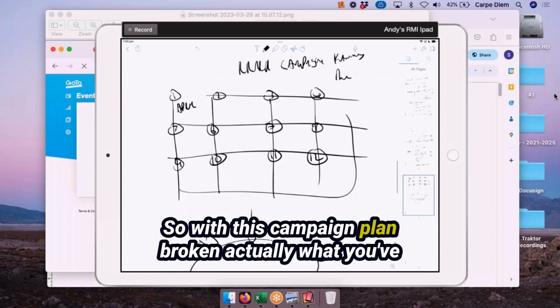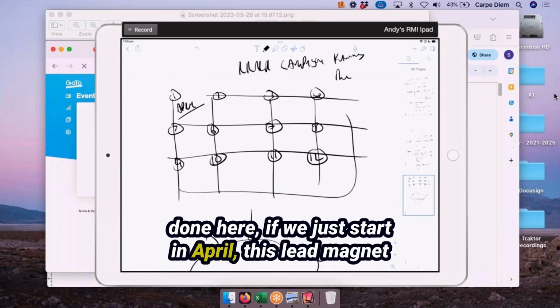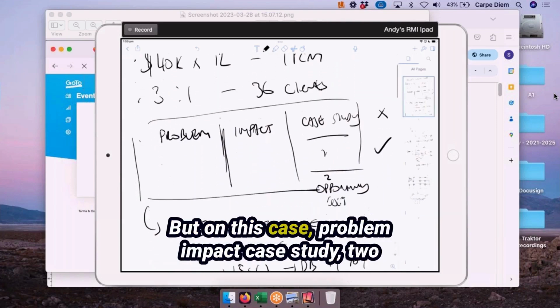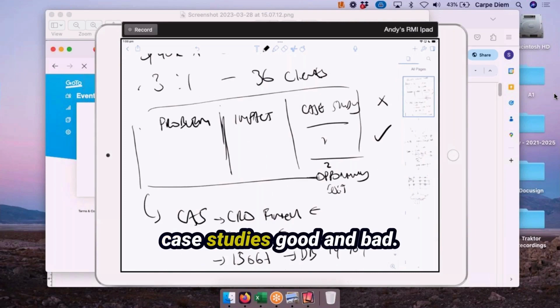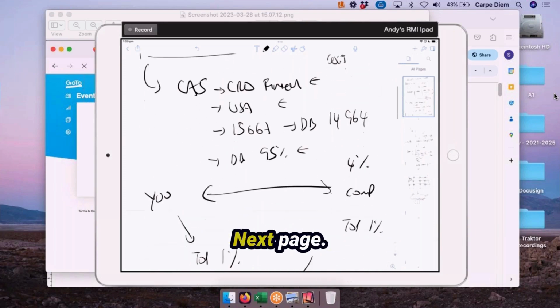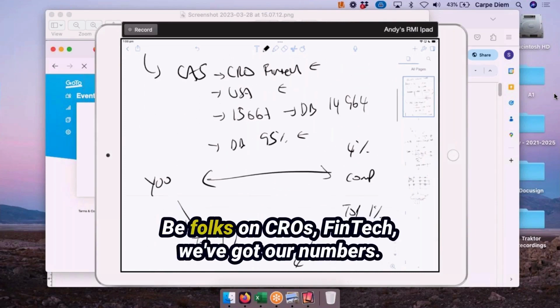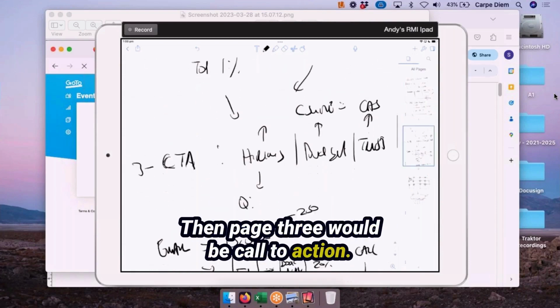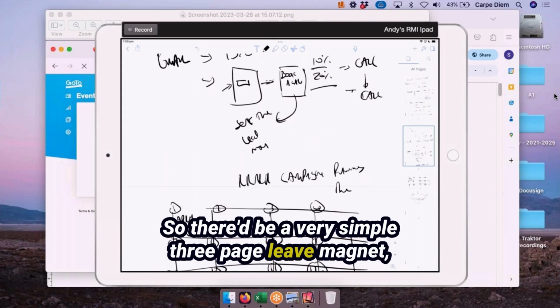So with this campaign plan blueprint, if we do start in April, this lead magnet will be created very quickly for you. In this case, problem, impact, case study, two case studies, good and bad. Next page, we focus on CROs, fintech, we've got our numbers. Then page 3 would be call to action. So there'd be a very simple 3-page lead magnet, right?